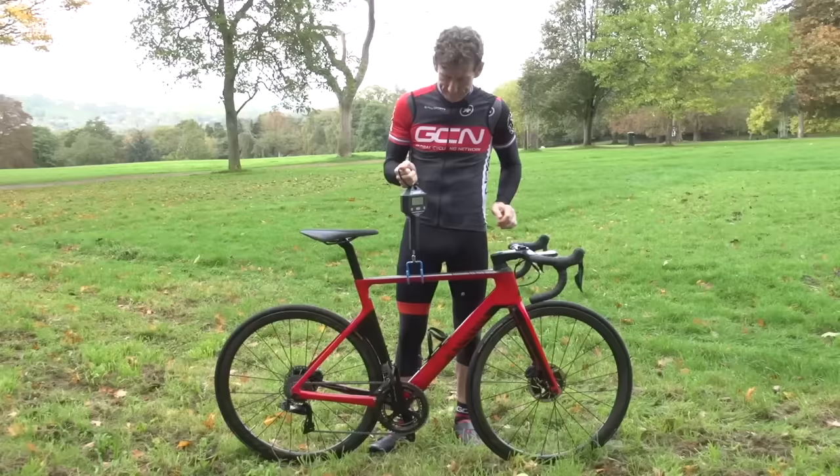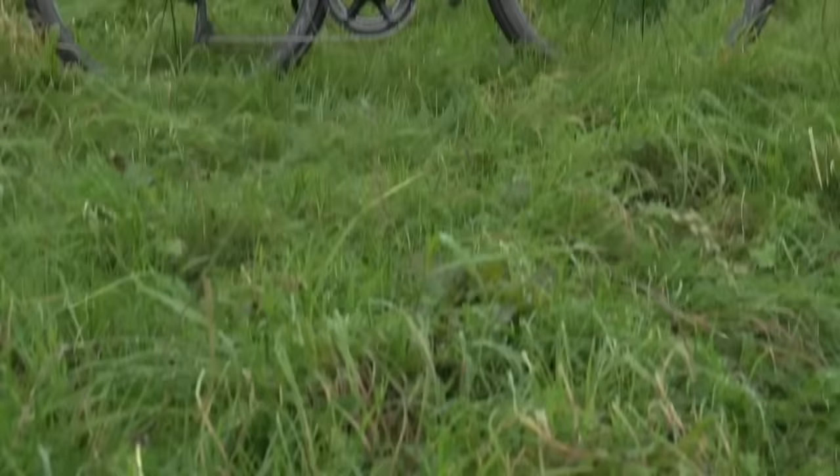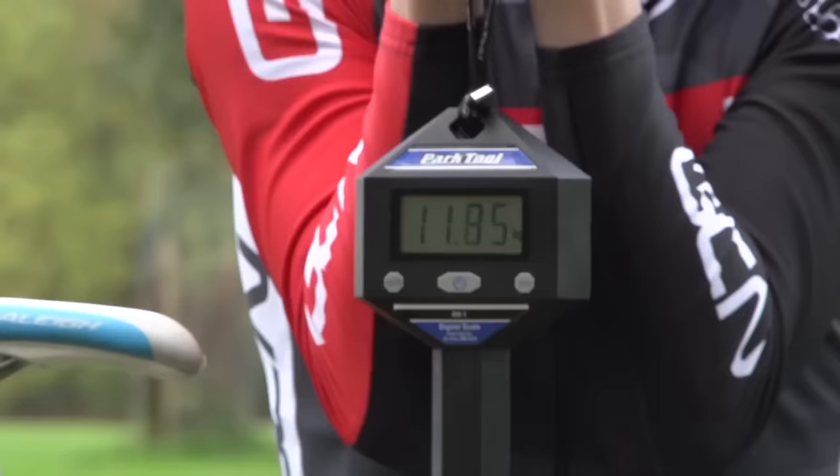Oh, and have we mentioned we're going flat out? Now, the major difference between these two bikes when climbing is their weight. The Superbike is a lean and mean 7.3 kilograms with a Wahoo element attached. Remarkable when you take into consideration that it's an aero bike with disc brakes. And the cheap bike is a rather weighty 11.95 kilograms, a difference of over 50%.